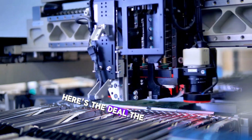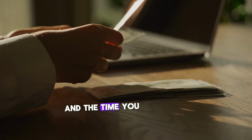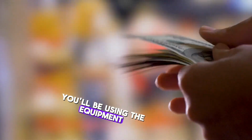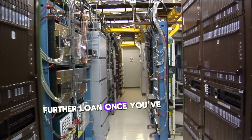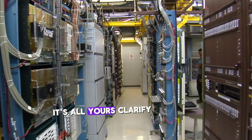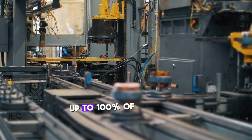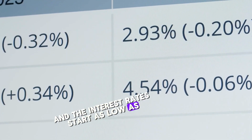Here's the deal. The amount you can borrow depends on how much the equipment costs, and the time you have to pay it back is based on how long you think you'll be using the equipment. It's pretty neat because the equipment itself acts as the collateral for the loan. Once you've paid it off, it's all yours. Clarify Capital makes it possible for small business owners to borrow up to 100% of the equipment's value, and the interest rates start as low as 6%.